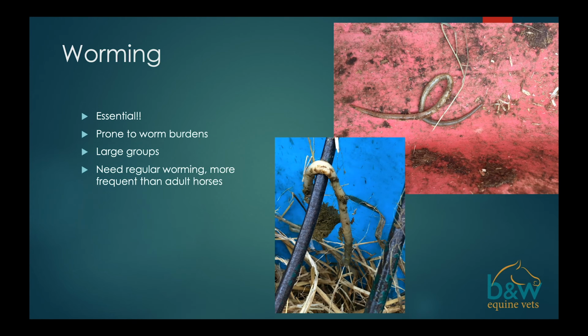So worming. Imogen's done a talk for you guys on worming, but I just wanted to reiterate how essential it is. These are some large ascarid worms that have come out of foals, and they're not very nice, and they can cause problems. And as Imogen would have already discussed, you do need to worm your foal more regularly than your adult horse. So they're prone to worm burdens.